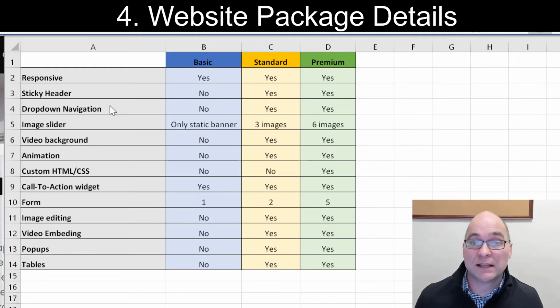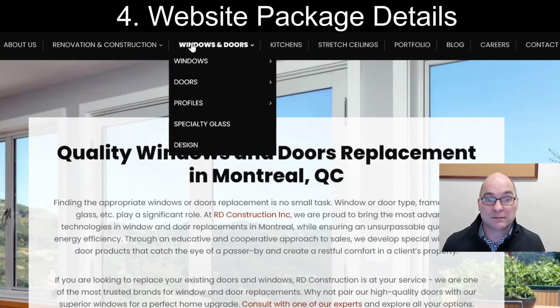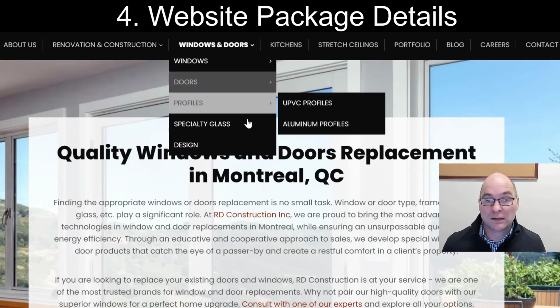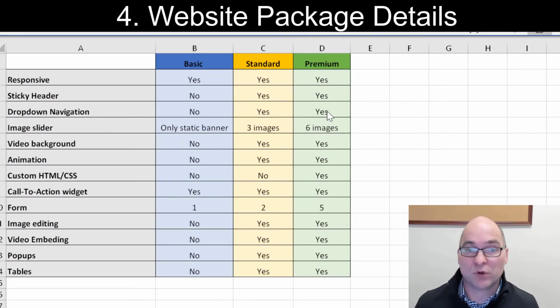Drop down navigation, so let's say you want your menu navigation to have more than one layer, not just take you to a specific page, but when you hover over it, you have a drop down from it, you know, like this. Links you through to the other pages in that way. No on basic, yes on standard and premium.